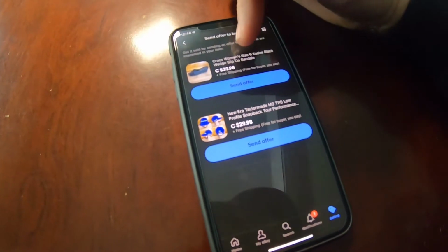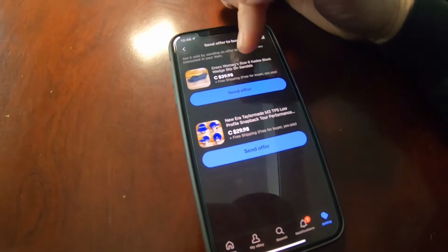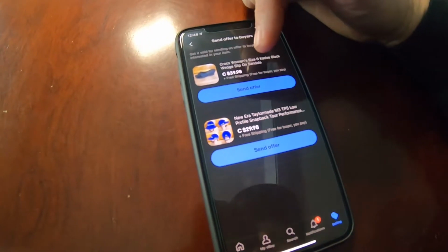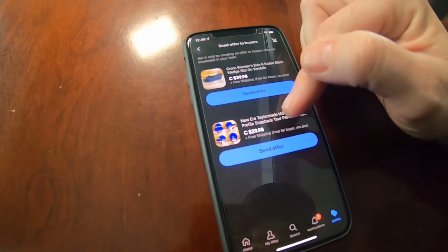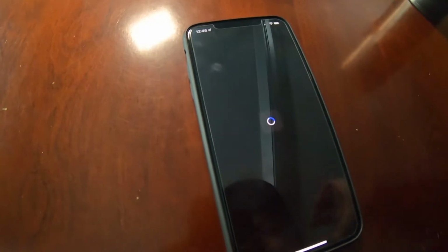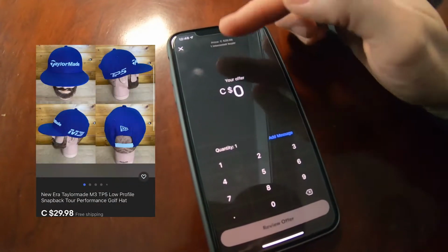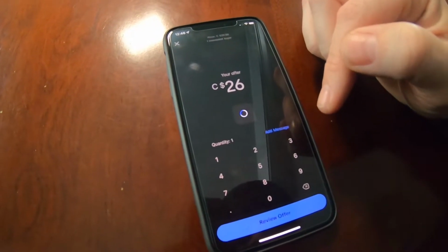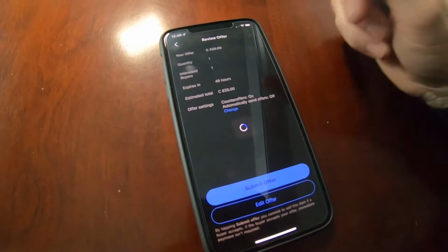I probably won't send an offer on these Crocs because I have free shipping, so there's not a lot of profit there anyway for me to be giving a big discount. This hat, I do believe I maybe picked up at the bins, so we could send an offer on it as well. So let's just send an offer of $26. And it's just as simple as that.